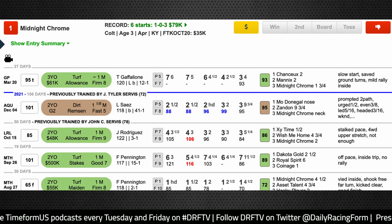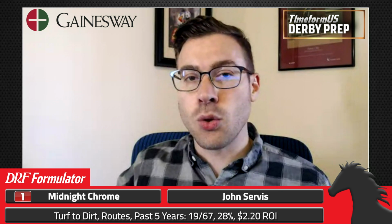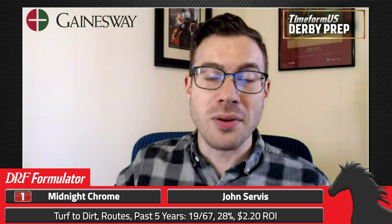And this DRF Formulator stat that I found kind of goes along those lines. John Servis over the past 5 years, going from turf to dirt in route races, has great stats. 19 for 67. That's a 28% win rate with an ROI that's easily above $2. So Midnight Chrome, he's listed at 20-1 on the morning line, and I think he's going to be pretty close to that price in this race, even though he's got that live rider and Jose Ortiz aboard.